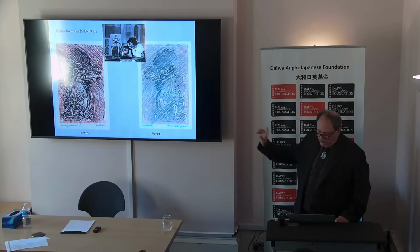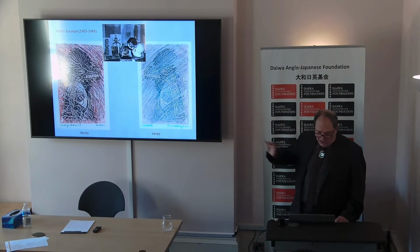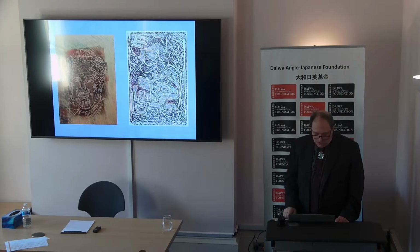And you can see the recto is the finished print there. It's called the Wolf Dance, and then the verso, where she's rubbing the baren the same way that I just showed you with the Japanese printmakers. And finally, these are two of her images.